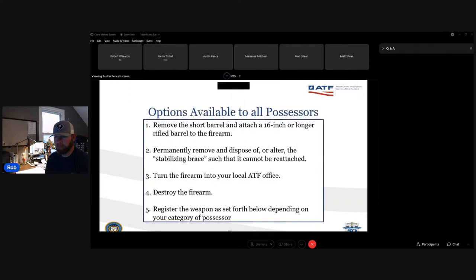Options for possessors. Possessors can remove the short barrel and attach a 16-inch barrel. What we have to remember is it still must meet the 26-inch overall length for a rifle under the Gun Control Act. They may also permanently remove and dispose of the brace. They can turn their firearm into their local ATF office. They can destroy the firearm or register the weapon as set forth below, depending on the category of possessor that you fall under.